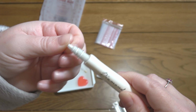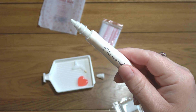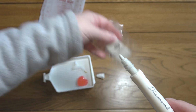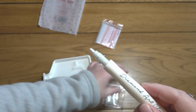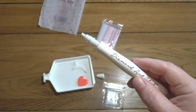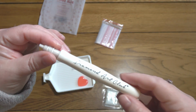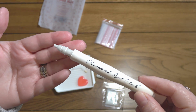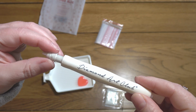Break off any excess. Don't worry about wastage, because this is going to last you ages, and also you get an extra pack if you do run out. Oh, it's still oozing. It does do that, so don't twist it too far. It's best to go a little bit at a time. Oh dear, don't know what was going on with my voice there.